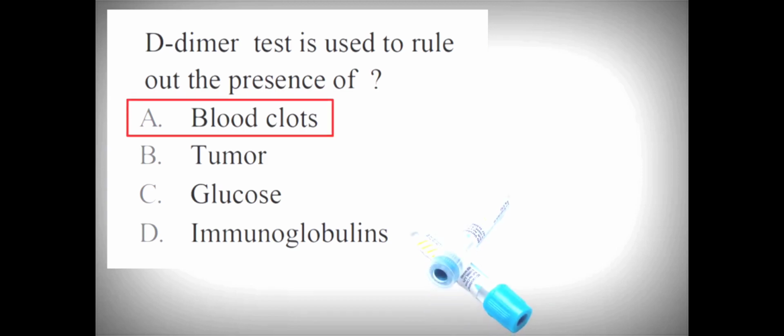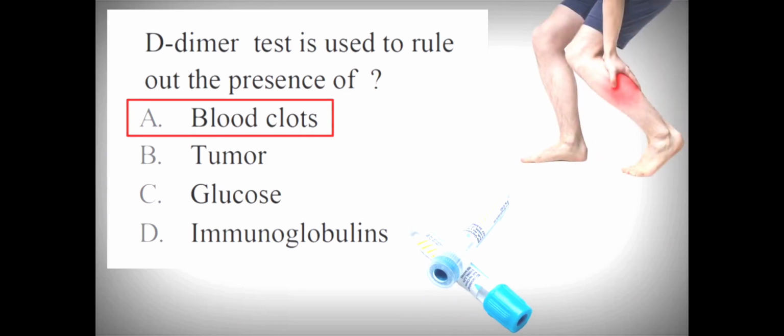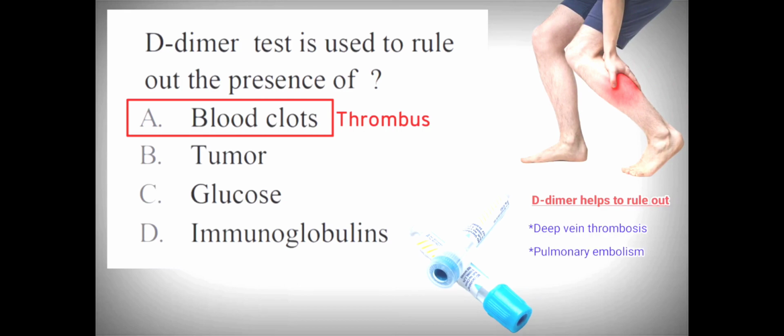D-dimer test is used to help rule out the presence of inappropriate blood clots, that is thrombus. Some of the conditions that the D-dimer test is used to help rule out include deep vein thrombosis, pulmonary embolism, stroke. This test may be used to determine if further testing is necessary to help diagnose diseases and conditions that cause hypercoagulability, that is a tendency to clot inappropriately. A D-dimer level may be used to help diagnose disseminated intravascular coagulation, that is DIC, and to monitor the effectiveness of DIC treatment.